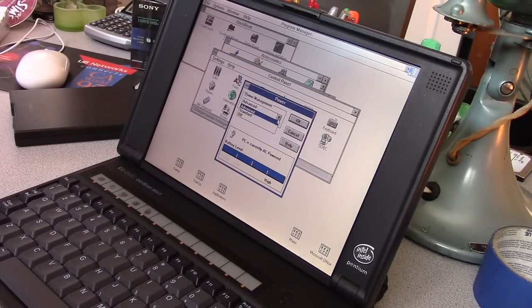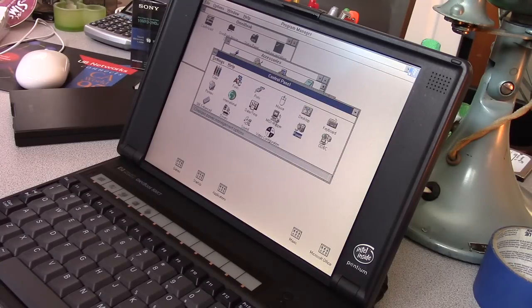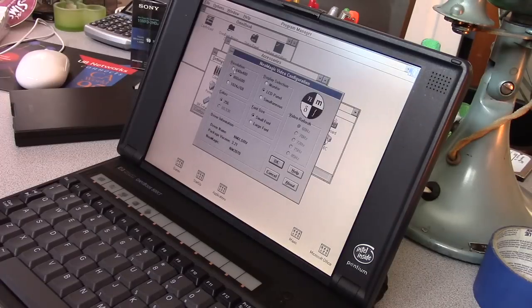Power management: advanced, standard, or off. I'm going to set that to off. MIDI mapper, video configuration. Oh yes, here's the video control panel, by the way. You can set the resolution to 640 by 480, 800 by 600, or 1024 by 768. The problem is the display, like most early LCD displays, is only intended to function at one particular resolution, in which case 800 by 600 or Super VGA. 640 by 480 is standard VGA, and 1024 is XGA, yes.